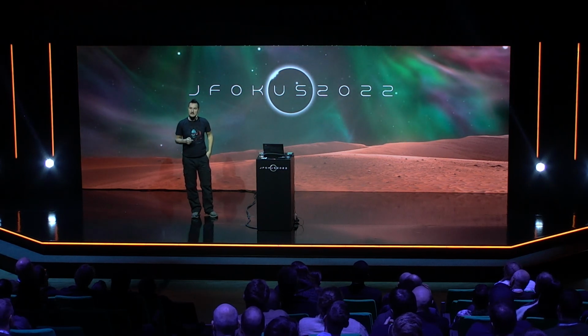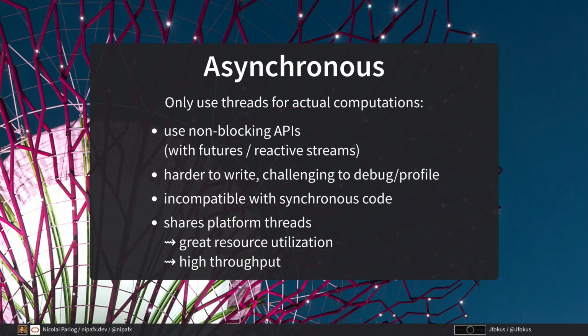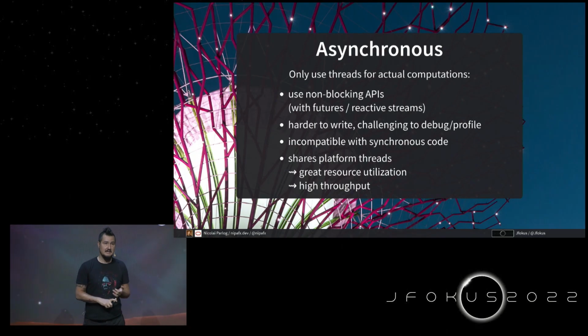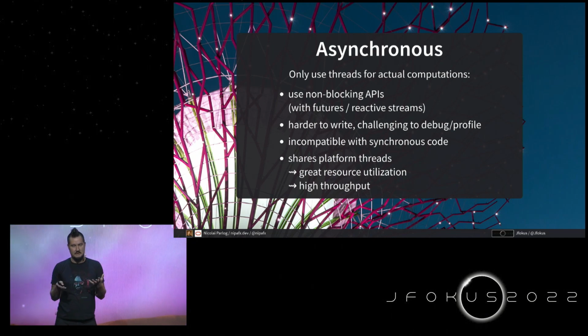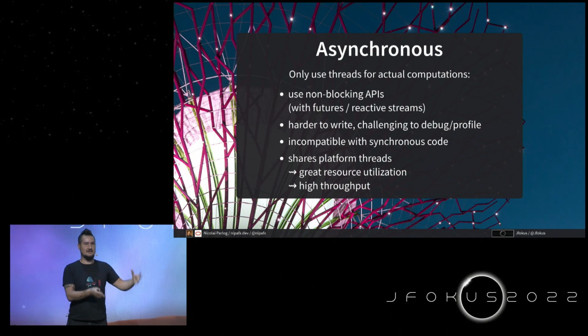So asynchronous entered the picture quite a while ago and said, okay, we have a crazy idea. Let's only use expensive threads when we actually need them, and let's not have them just sitting around in the parking lot doing nothing. But that means you have to use non-blocking APIs, futures, reactive streams, all that good stuff. That is harder to write, but particularly it's challenging to debug and profile. You cannot just step through that anymore. If you go from a for loop to a normal stream, you feel like, oh my god, debugging just got so much harder. That on steroids is what happens when you turn code into fully asynchronous code. It just makes it tougher overall.